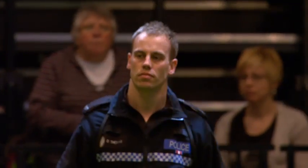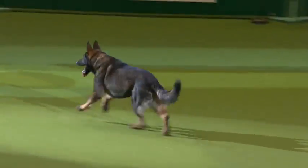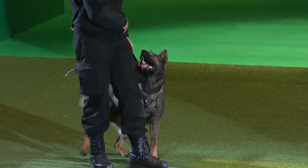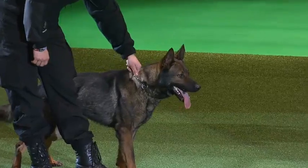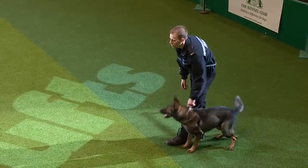And then again, once called, back to his handler. Just to show you how much control these dogs actually have, we also train what we call an emergency stop. So in this instance, circumstances could change, the person's fleeing, they will continue to flee, but the dog has to stop when the handler asks it. So we're going to try and demonstrate that now.